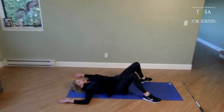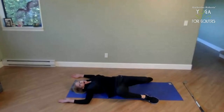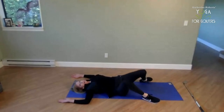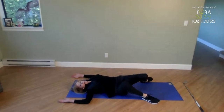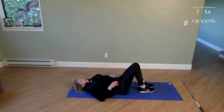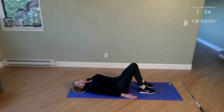Now, the progression that I'm going to take you through today could also be a really great progression just as a dynamic warm-up to get your body prepared for the explosive nature of the golf swing. Okay, so we just do a couple of window washers, again, going through internal and external rotation. And then we're going to heel-toe the feet back together. So now, my feet are about hip-width apart. Arms are down by my side, really, really strong arms here.